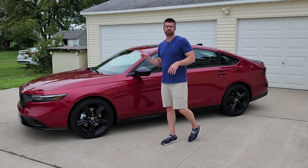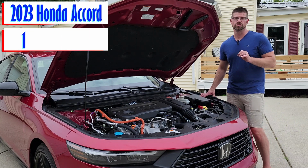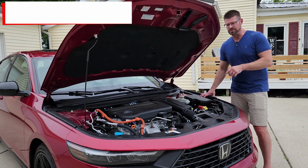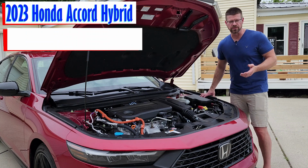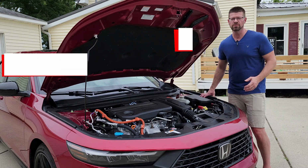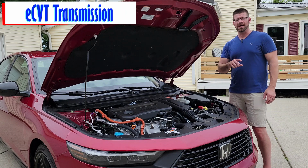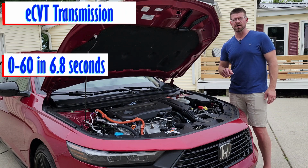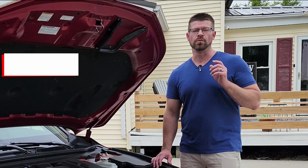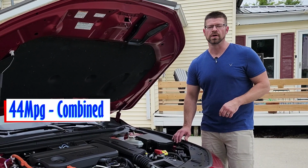But let's look under the hood and check out your powertrain options. The lower trim Accords come with a 1.5 liter turbocharged engine that gets about 192 horsepower. But the hybrids like these get a 2.0 liter 4-cylinder that's paired with a pretty powerful electric drive motor, giving it 204 horsepower, and it's connected to an eCVT, and that will get you to 60 miles per hour in about 6.8 seconds. As for the economy, this is rated at 46 in the city, 41 on the highway, for an average of 44 miles per gallon.